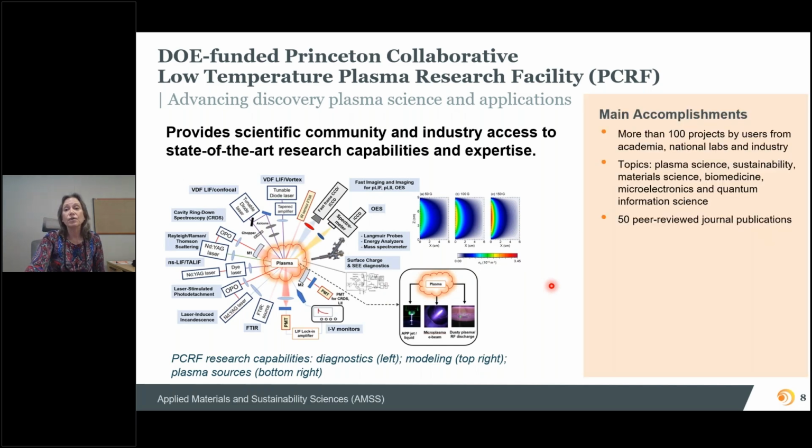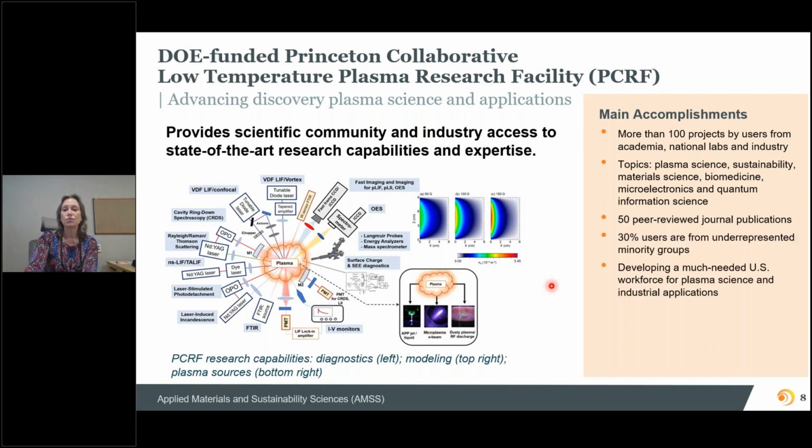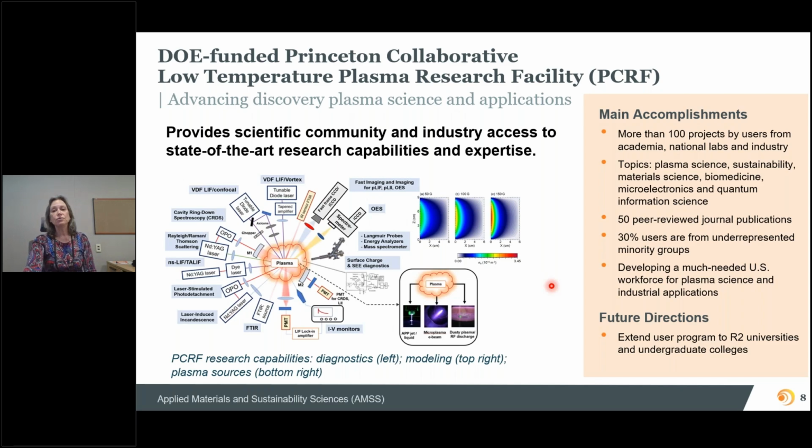There have been so far more than 100 projects by users that cross academia, national labs, and industry, a variety of projects associated with material science, sustainability, plasma science, biomedicine, microelectronics, and quantum information science, with 50 peer-reviewed journal publications so far. We have a diverse set of users, and we're helping to develop a much-needed workforce for plasma science and industrial applications. In future, we're planning to extend this user program to R2 universities and to undergraduate colleges.